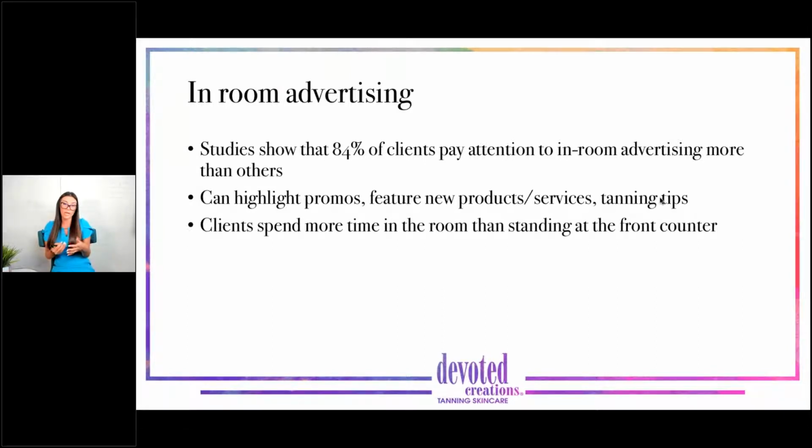So if it's a brand new client, yes, they're going to spend a little bit more time at that front counter. And while you're getting them into the system, they'll look at what you have up there, whether it's a new product, a call out, a fact sheet, your impulse buys. They're looking at everything, but they're going to be spending a little bit more time in that room versus at that front counter, even if they are new clients, because they're going to be listening to you a little bit more than actually looking around as well.